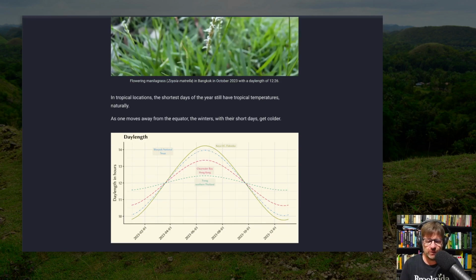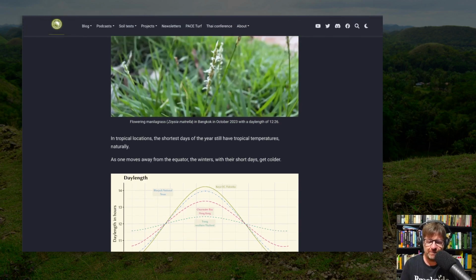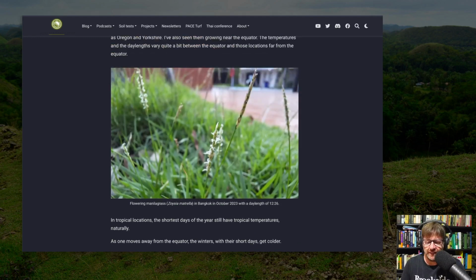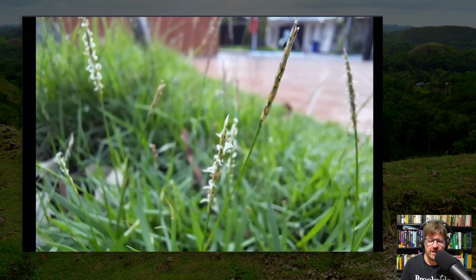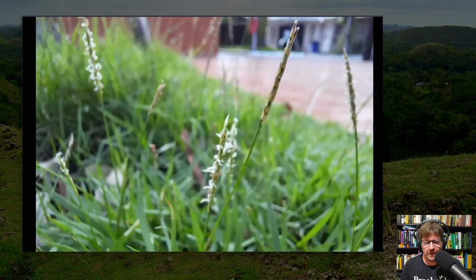Zoysia can grow all over the world, and I just showed flowering Manila grass in Bangkok. That was in October of 2023, and the day length when this picture of flowering zoysia was taken was 12 hours and 26 minutes. So zoysia flowers can be present year round in a tropical climate.